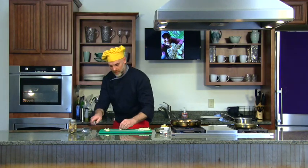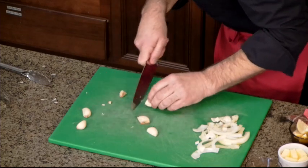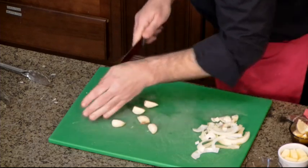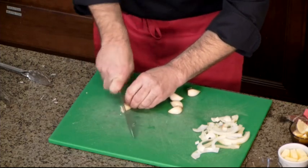Okay. Now, with the garlic, I'm going to cut off the very top of that. It's a little firm. Not quite as good to eat. Okay. Get rid of that. If I was making a stock, I would likely use that in a stock. Now, I'm going to slice this.